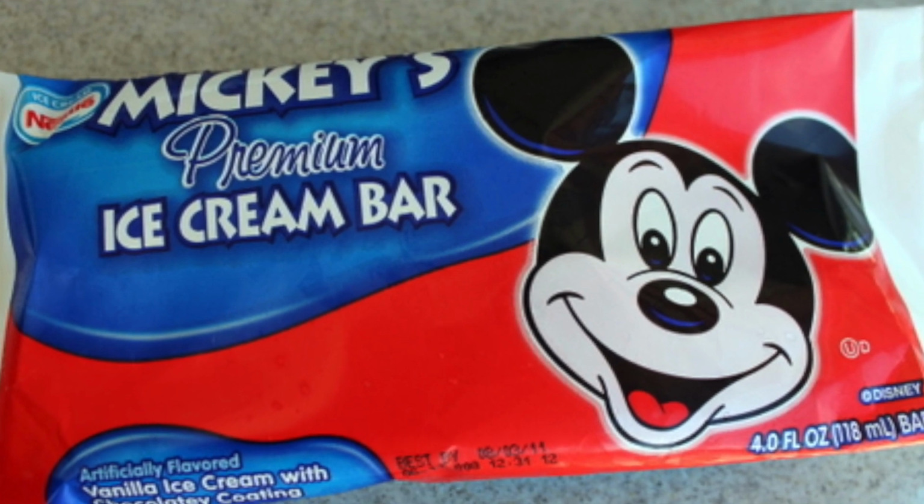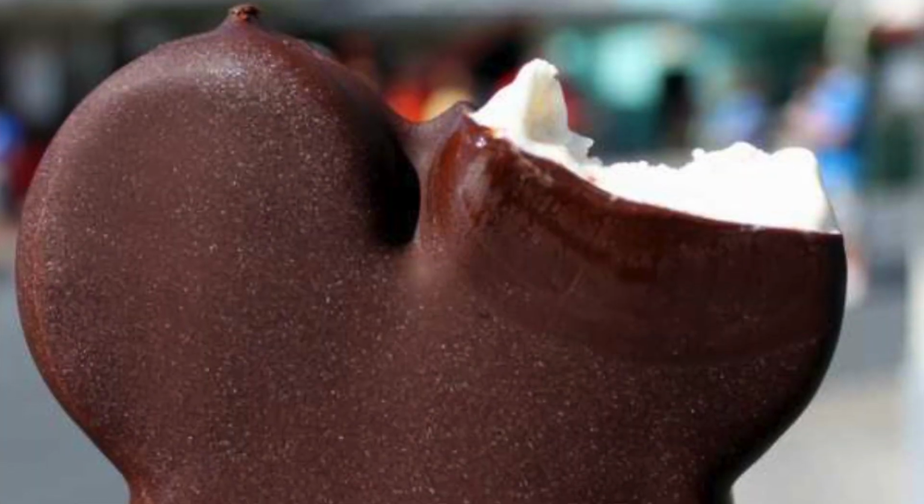Corn dog. Number 5. And some of you might say, that's way too low for 5. But I'm putting the Mickey Premium Ice Cream Bar here at number 5. A wonderful, summery, classic. When you take a bite of the Mickey Premium Ice Cream Bar and you take a little chunk out of his ear, that's a picture that is so just Disney. Not only is it so Disney, but it's really tasty.